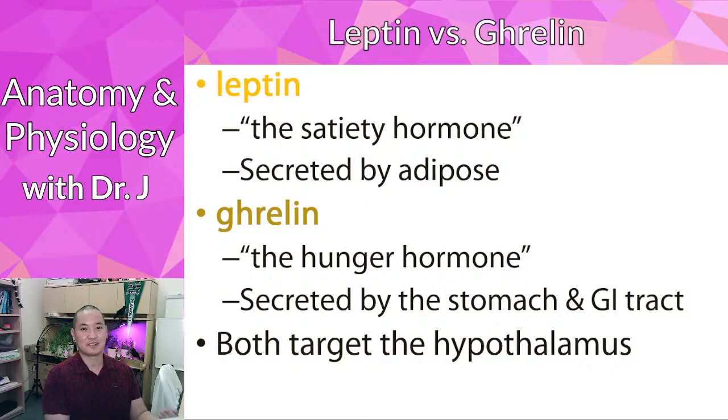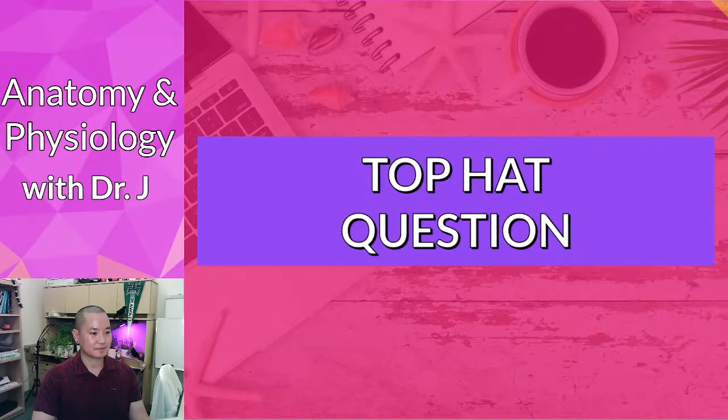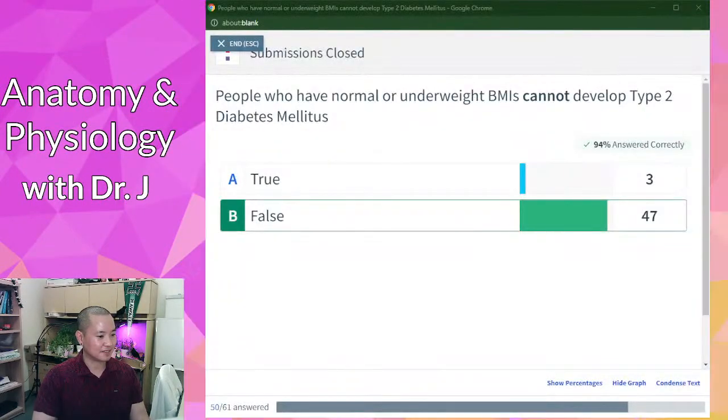You can research more. There are other hormones that are involved in both. But for this class, I could probably teach a whole semester on endocrinology, but we do have to cover the other systems. They both regulate appetite and they have generally opposing effects. Okay, go back to Top Hat. And let's see.